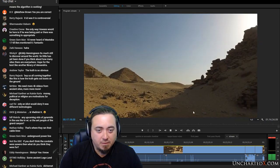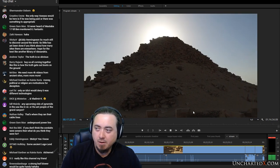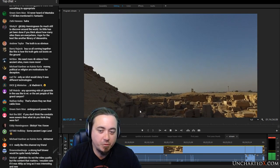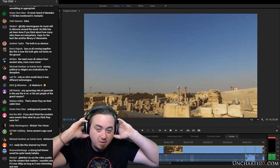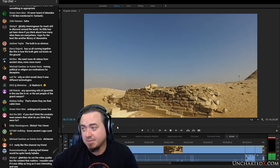Okay, so again, the base of this one pyramid, you can see the other couple of pyramids over there, and then the mastaba kind of sits in between them. A strong leaf blower would be, yeah, just to try to get some of the sand out of it. It's amazing how much it fills up. This is a consideration with the Sphinx as well, right? In fact, thanks, Matt, by the way.